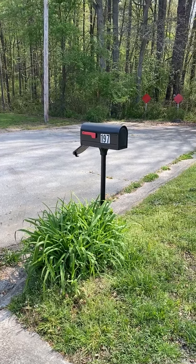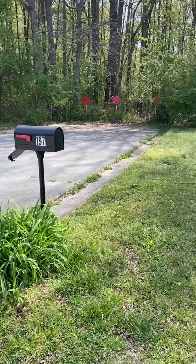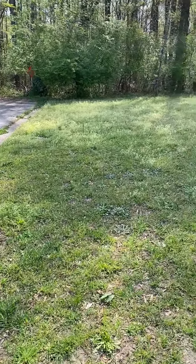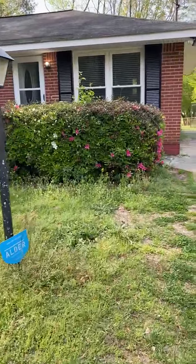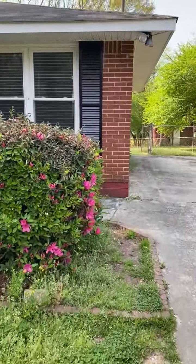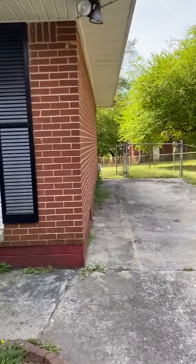This is a turn video for 197 Dixboro Drive, Jonesboro, Georgia. The property needs landscaping. The exterior of the home needs to be pressure washed. We have 6 shutters on the front that need to be touched up.